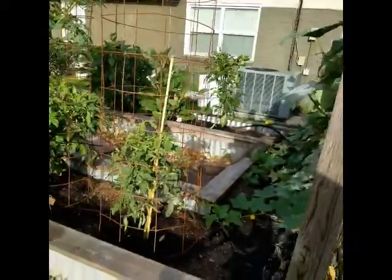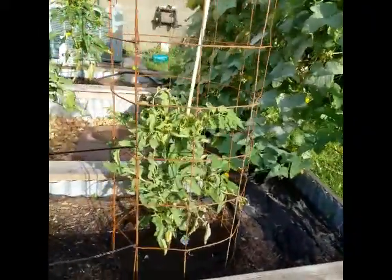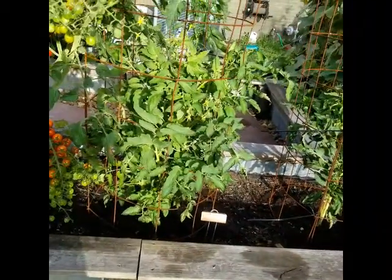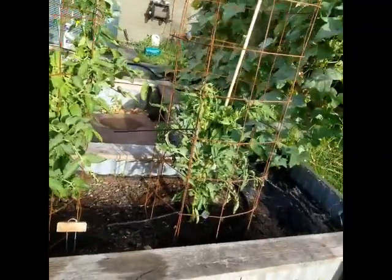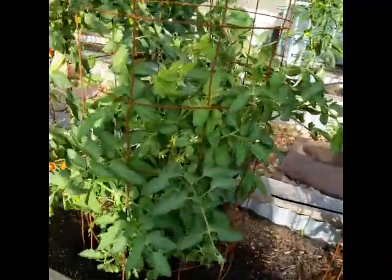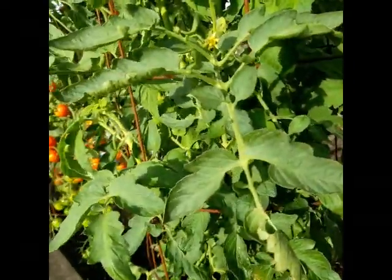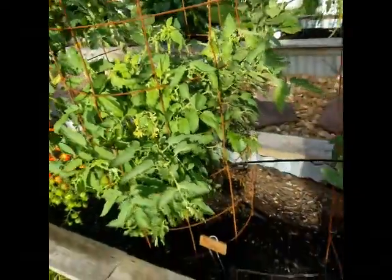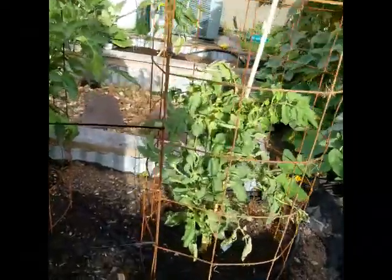Over here is going to be our tomato plants that we're having a major issue with. These are store-bought tomato plants that are, I think, yeah, these are the red beefsteaks. They are slow growing. I mean, extremely slow growing.